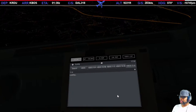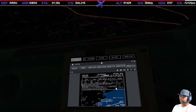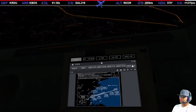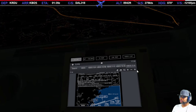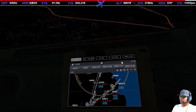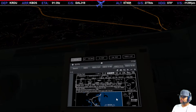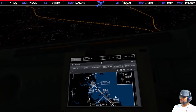Just curious, looking at ILS 27 here. American 21, turn heading 240, join the runway 27 localizer. Heading 240, join the ILS 27. We were difficult, we asked for 33 left, and he could have said no. Air Canada 8346, runway 27, cleared to land. Cleared to land at 27, Air Canada 8346, heavy.